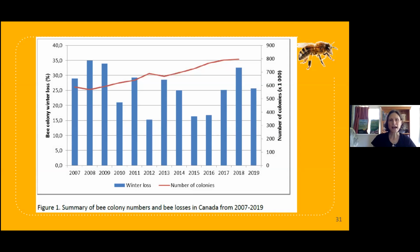Okay, so here's a graph showing the annual winter loss of honeybees, and then the red line shows the number of honeybee colonies in Canada. Now, a certain amount of winter loss is expected every year. They're an agricultural organism, and around 15% is thought to be the normal amount of loss each year. So you can see that loss has been quite a bit higher than that in a number of years, this winter loss. But if you look at the red line, you can see that the number of colonies in Canada has actually increased since we started seeing really high winter losses in around the winter of 2006.